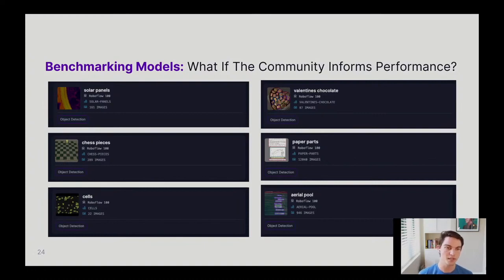Now, these are very preliminary results, so I wouldn't read too heavily into these. There's more that we want to do. There's only about 50 data sets that are represented. There's more work to be done.